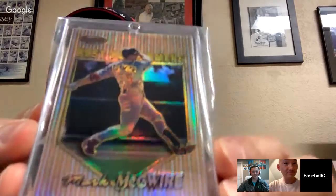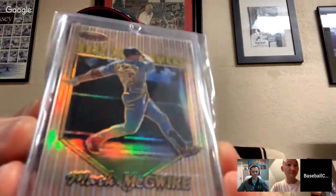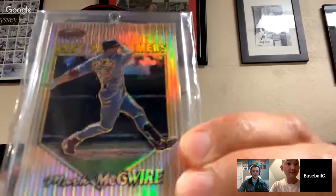All right, Nate, you're up. What you got? All right, so I'm going to start with a card. I actually traded like 3 or 4 Bonds cards to acquire this card, and it is the 1999 Bowman's Best. This is the subset card from the 99 Bowman's Best. Here, let me just make sure I got it.